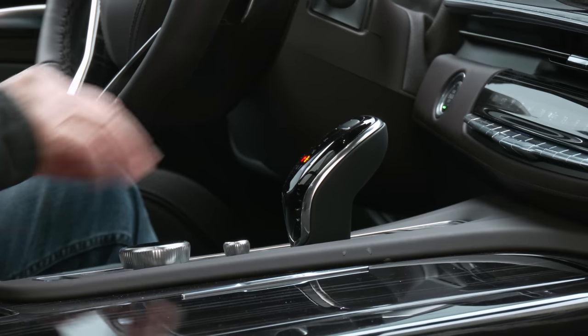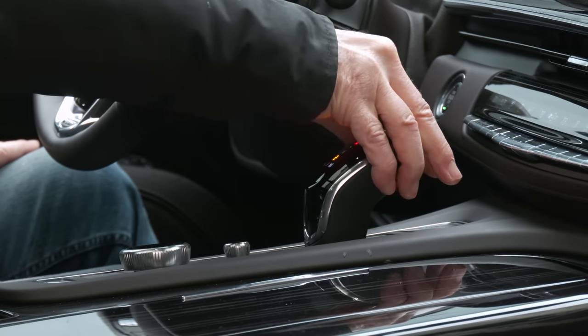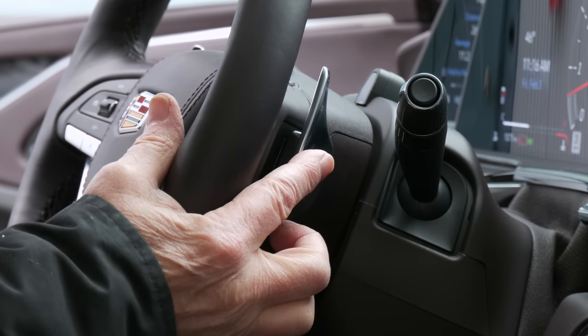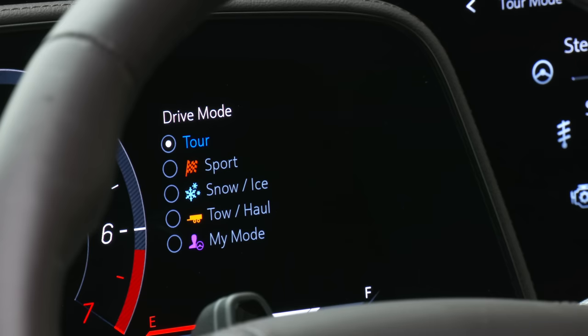The gearbox is a 10-speed that's nearly telepathic. I'm not a fan of these electric selectors, but that's progress, I suppose. And these will get used because they're fun. Drive modes, yes, there are a few of them, and they make a big difference, especially the custom setting that I used a lot. And there's V mode.